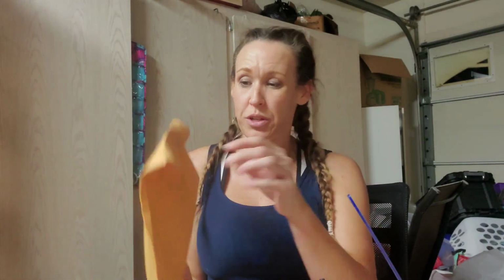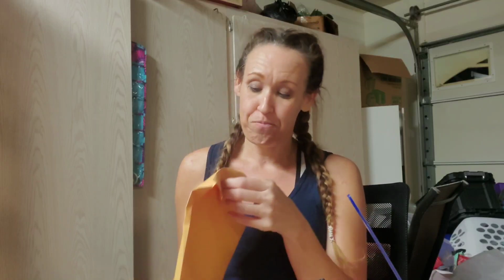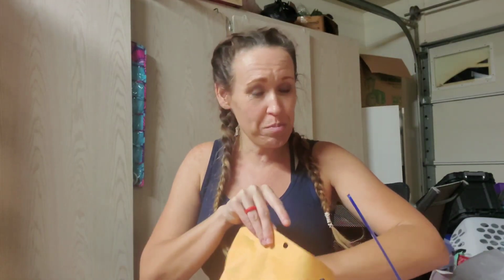I received some happy mail, and it is from a friend of mine named Mary. And so I just wanted to show you guys what's in it. I have not looked in it yet. And she did corner me today and was like, what about the package? And I was like, oh, I have not had time to do it yet. So I thought I would just sneak on here real quick. So again, this is from Mary.